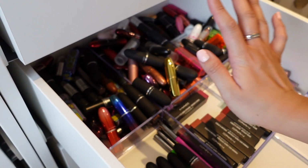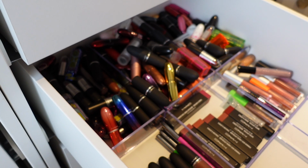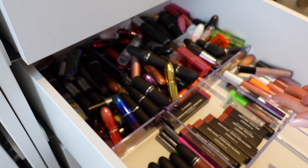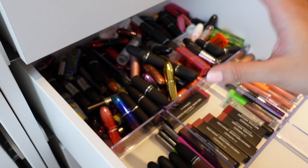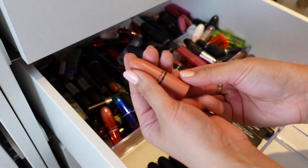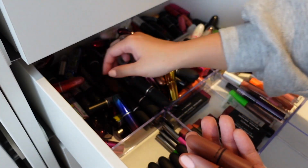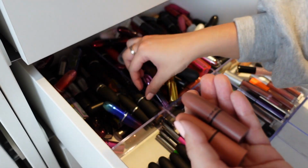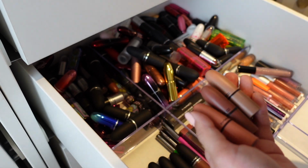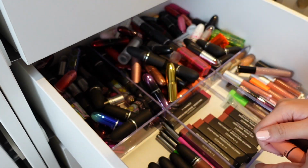Okay, so we're gonna move on to the back of the drawer. And guys, oh my god. I don't know where to begin. So I'm just gonna pick up lip products that I know I'm gonna use. So the minis, I'm gonna keep all of the minis because they're very handy to have whilst traveling. Not that I think I'll be traveling anytime soon, but I'd rather keep the minis than the full size, which I know sounds a bit crazy, but I just feel like I have more motivation to use them. So yeah, I'm gonna keep these minis.